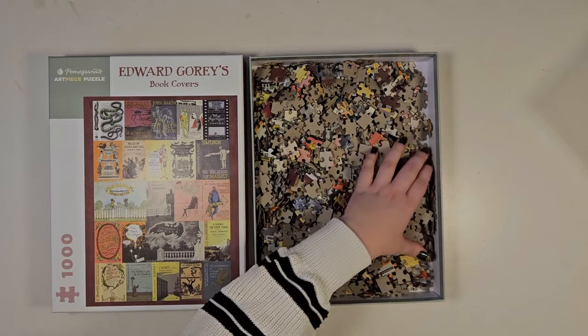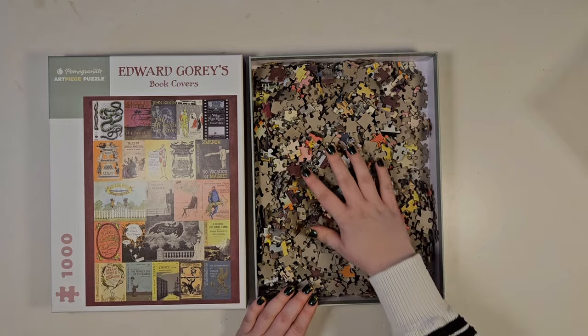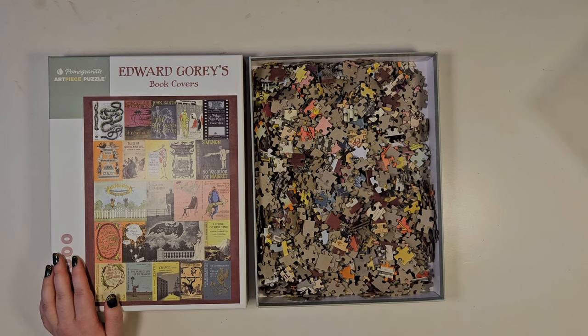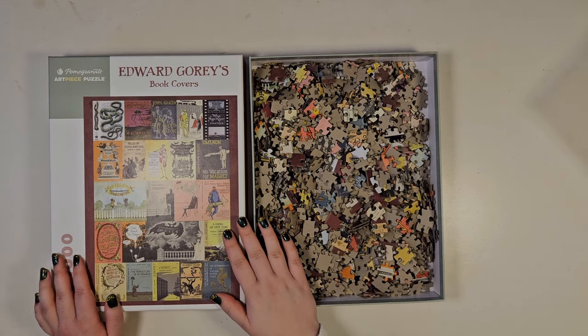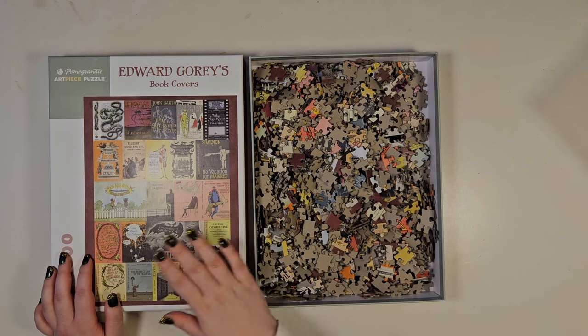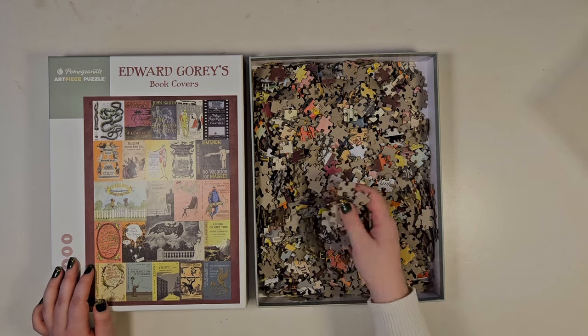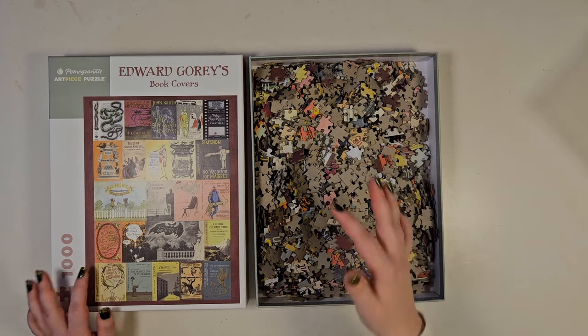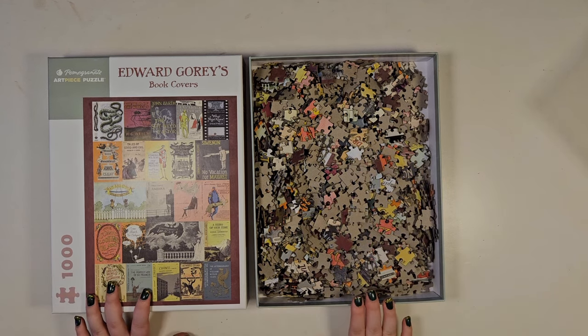Since I have to do 3 puzzles in this video, I don't know how many updates I'll give you along the way putting this puzzle together. So perhaps I'll first check in with you when I'm about halfway. We'll see. For now, I will start sorting this puzzle.